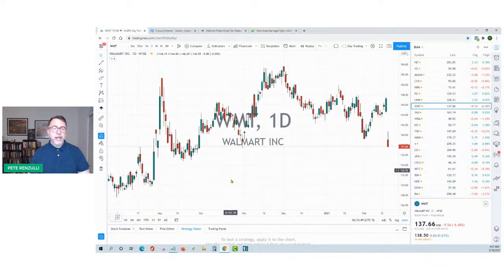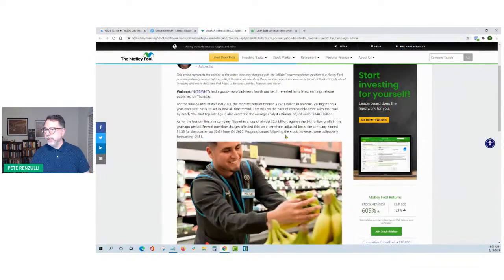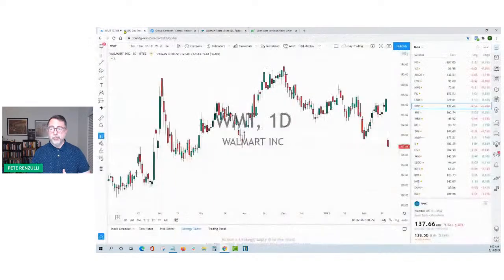So as of right now, we're not looking to dip our toes back into this. The numbers weren't good. The earnings weren't good. If I could just get a little bit more specific, reading down into here, flipped a loss of almost 2.1 billion against 4.8 billion in profit a year ago period. That is just really not good.